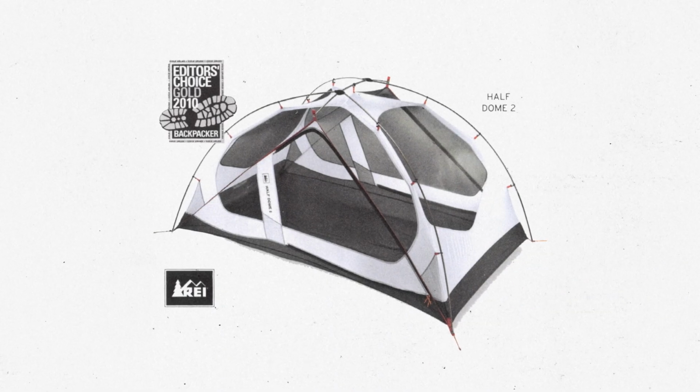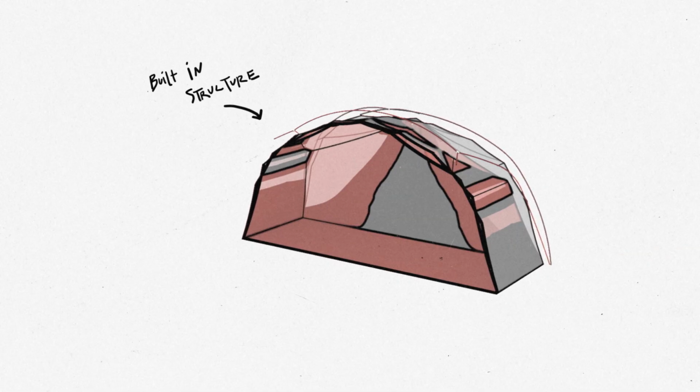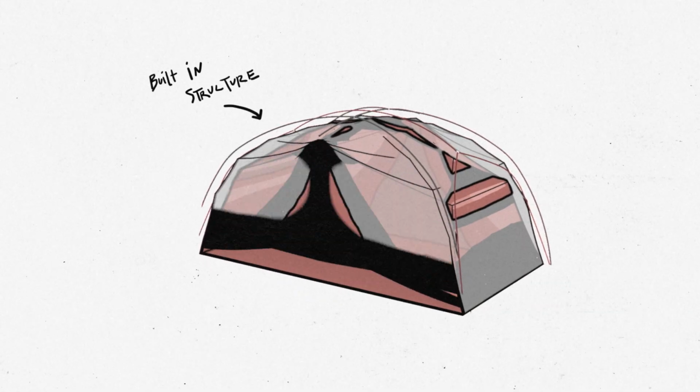Original Half Dome was just two poles that cross. In 2010, we introduced the H architecture. That kind of a bridge pole is fairly common. In most cases, it's a separate pole. In our case, it was built into the whole structure.